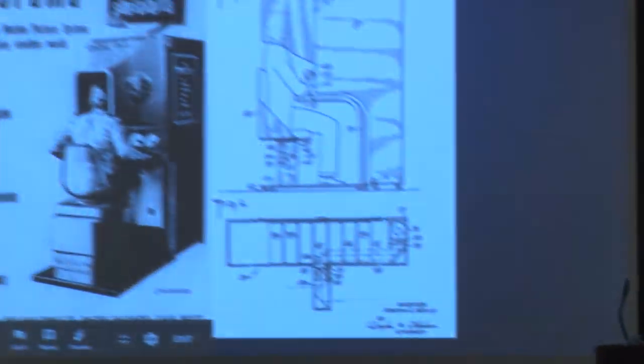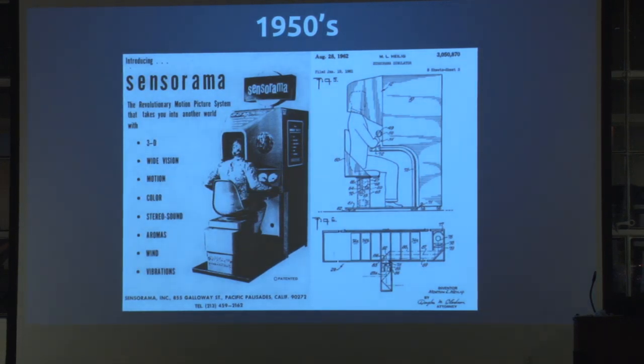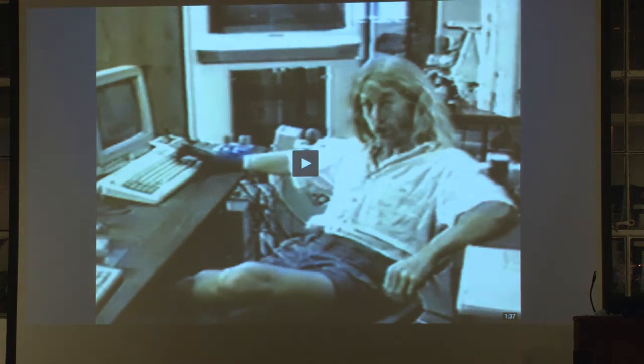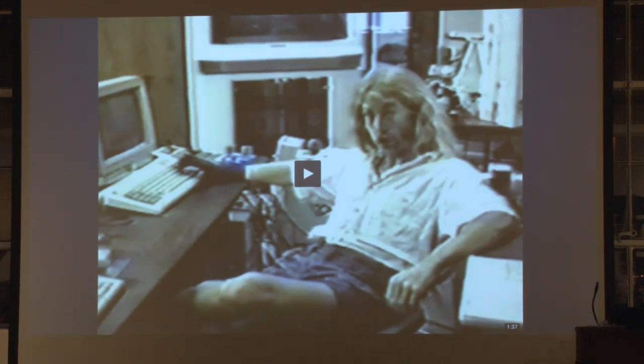In the 1950s, there was the Sensorama. I guess it did aromas, vibrations, wind, all kinds of things. I don't think it worked out too well. The 1980s were pretty awesome. What's interesting is that the technology in the 80s is really not that much different than what we have now. All the concepts are exactly the same. The computers just were not powerful enough to do it correctly. But this is a little example of some guys in the 80s doing this stuff.